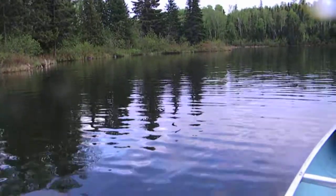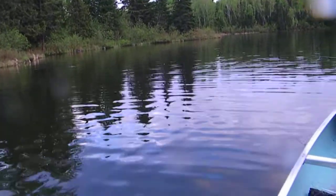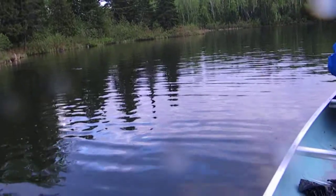Beautiful, beautiful cast. You want it close to the shore like that? Looks like a frog trying to run off the shore.